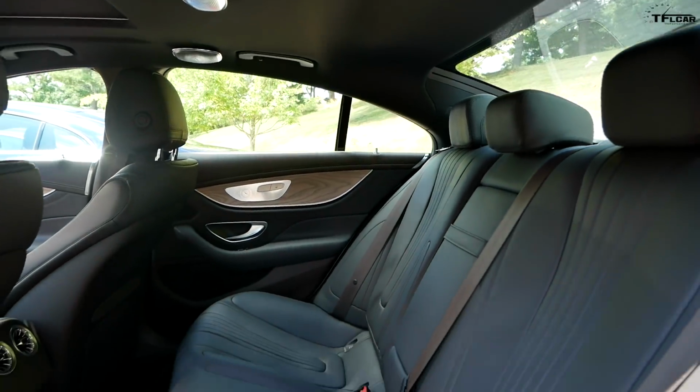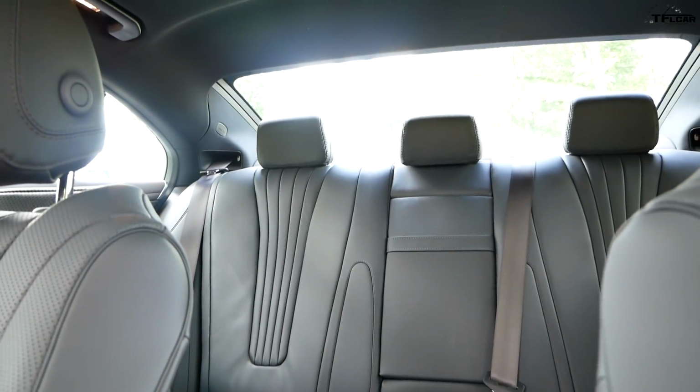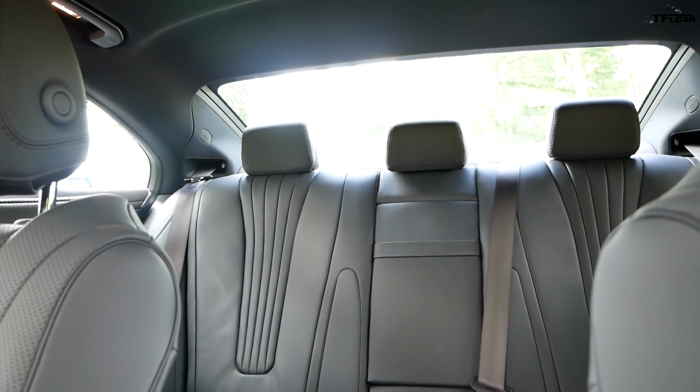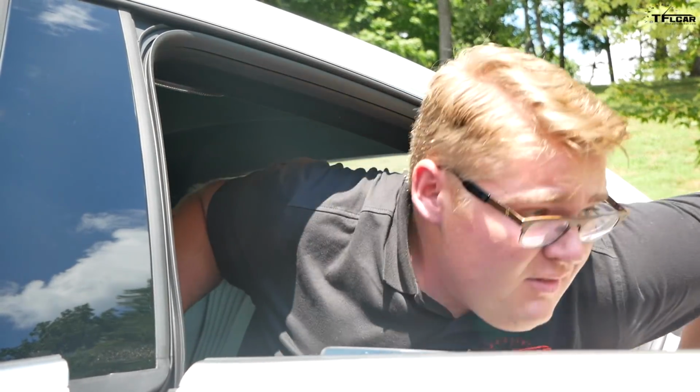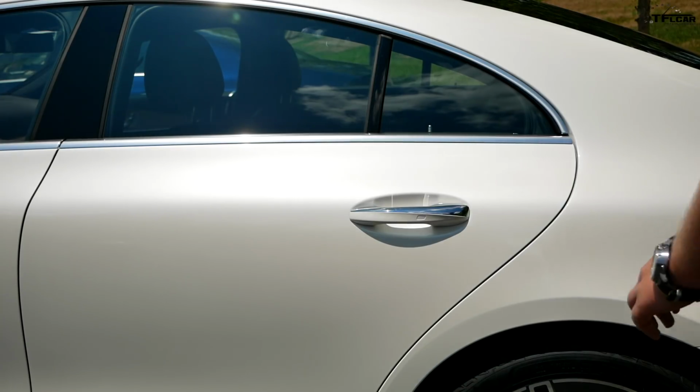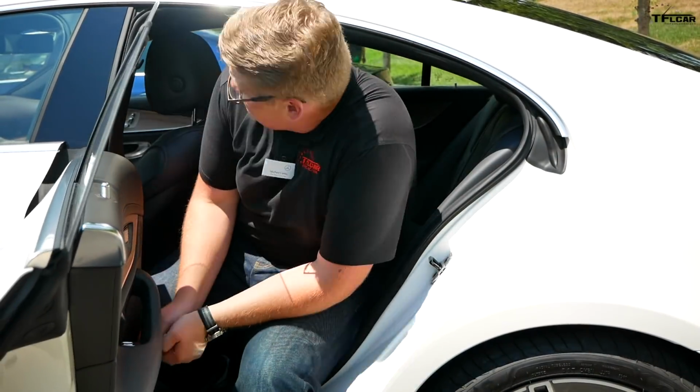4 adults will fit with no problem, and Mercedes have added a middle seat in the rear. So this is the first CLS Coupe that seats 5 people. However, taller passengers may complain about the back seat. Like I mentioned, headroom is a real problem for anybody over 6 feet tall in the back. For reference, I'm 6'2" and my head was easily touching the ceiling. However, I am happy to report that legroom is more than adequate for me, as I was able to fit behind myself with no problems.